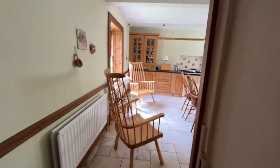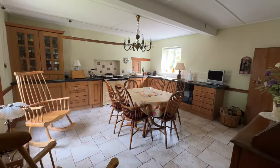And it's worth noting that this wall here looks a little bit bumpy, but it's just the original stonework, which is really quite charming. So it shows the age of the house, which is great. And then we're back down into the kitchen.